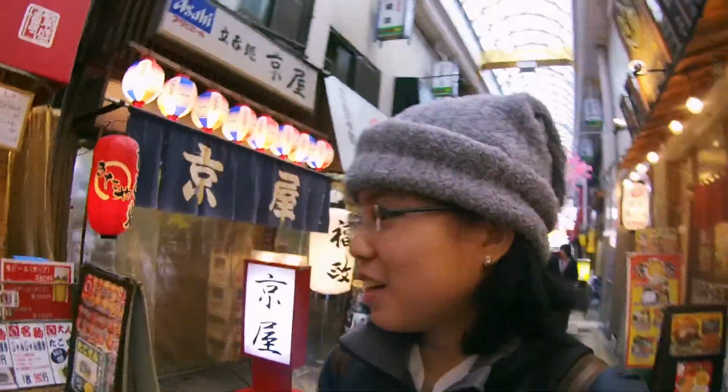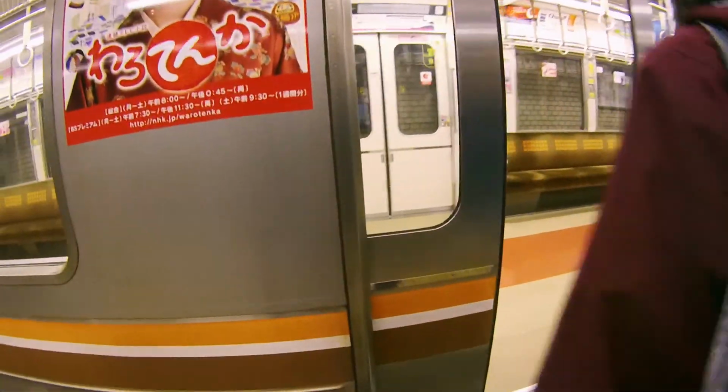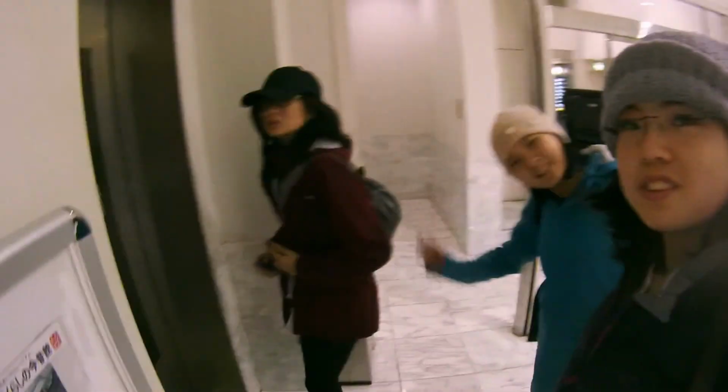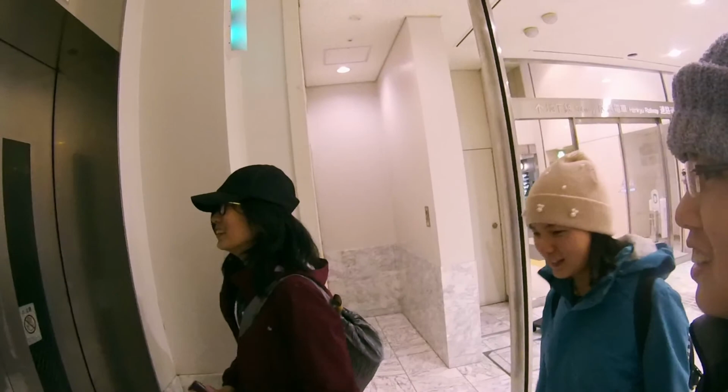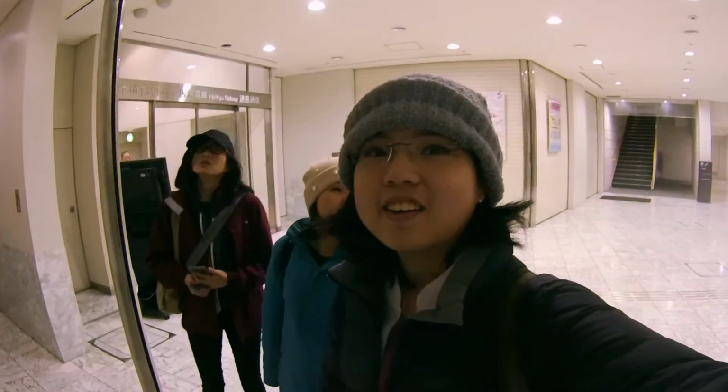Going to the station now, Sakaisuji line, Ebisucho station. And then we're going to Osaka Museum of Housing and Living. Waiting for the elevator. Going to level 8 and then we will reach there.